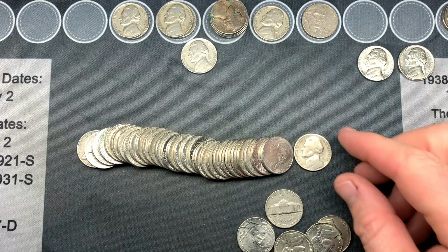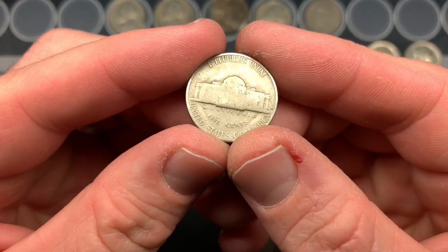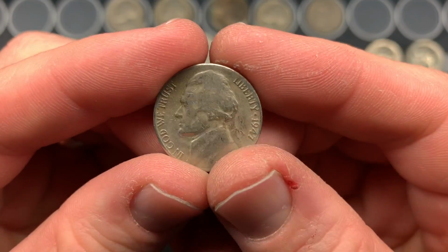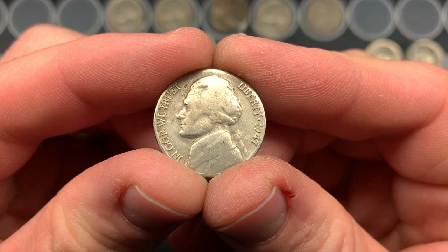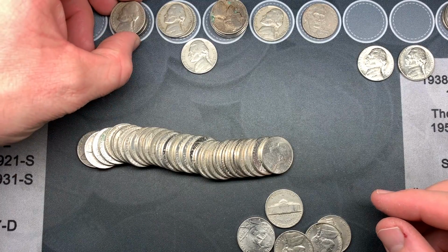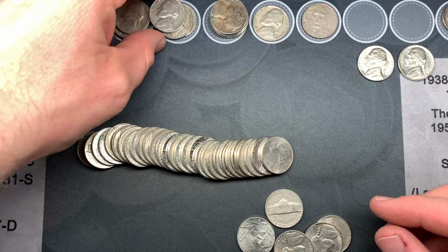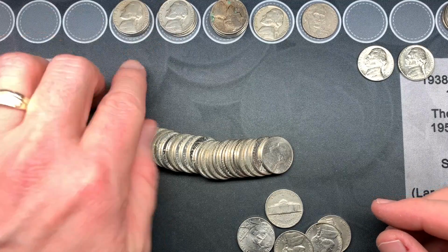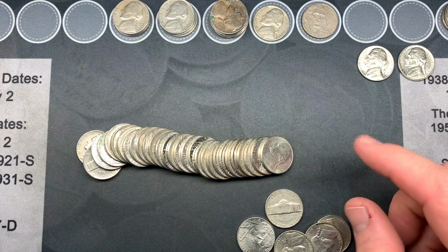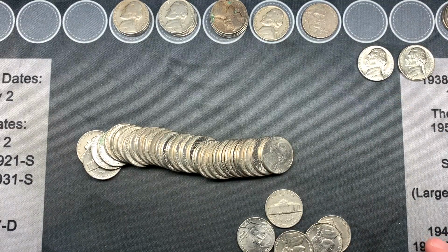We are on roll 28, and we have a 1947 San Francisco. It was reverse up, so I already saw it, but that is pretty cool. It's our first 47 San Francisco of the night, and we also found a 1948 earlier, and my wife found a 49D. So we're up to 6 40s for box number 2. Lots of duplicates from box number 1, and then 6 50s as well.